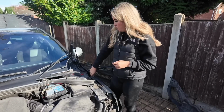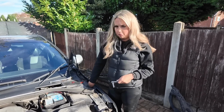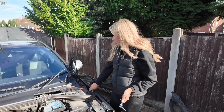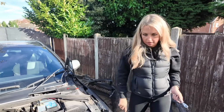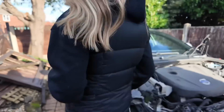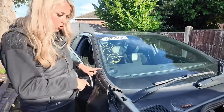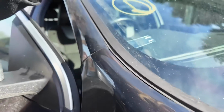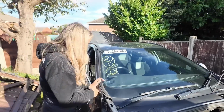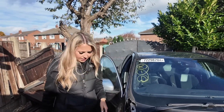Right, I'm going to take the wing off now, because it's basically just one big jigsaw puzzle, isn't it? You can't get certain things off without getting other things off. And this wing most definitely needs replacing, but if you come around to this side, this wing is actually okay, but I think what's happened is when the bonnet crumpled, it's pushed this corner up. So we're going to see if we can salvage this wing and maybe just push that back into place, because to be honest, it feels like a clip's just broken and it should clip back in.